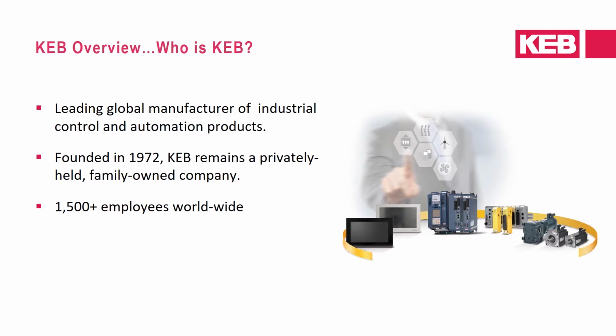To start, KEB is a leading global manufacturer of industrial control and automation products. The company was founded in 1972 and remains a privately held, family-owned company, and today has more than 1,500 employees worldwide.